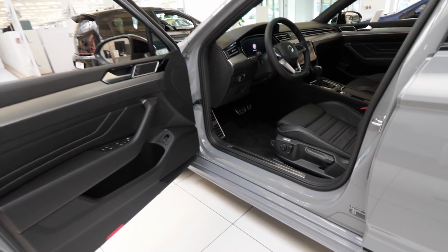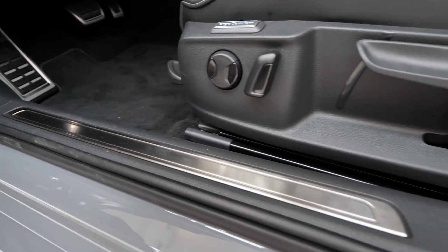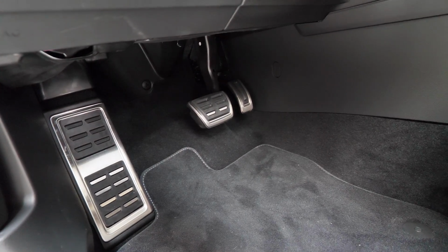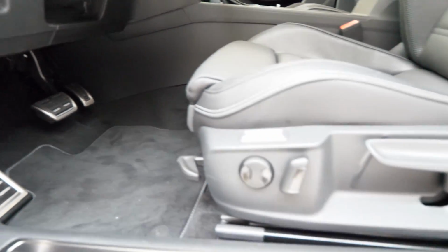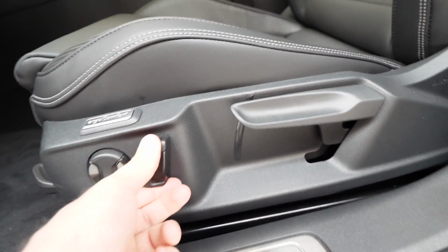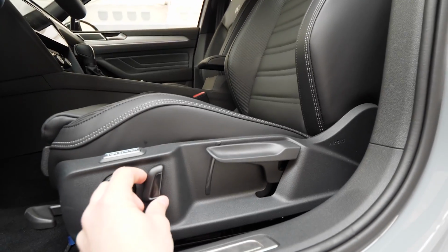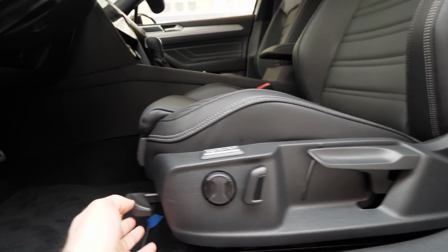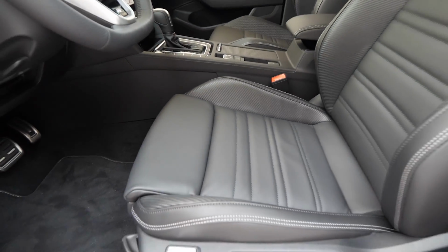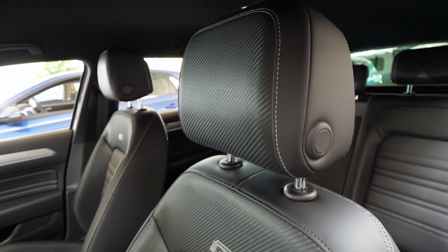Also the entrance in the car, we have some chrome design here, and then aluminum pedals. The aluminum pedals from Volkswagen are super nice. I have them on my ex-Golf GTI. Also here you can adjust partially. It's kind of an electric partial seat. I don't know. Only the upper part you can adjust electrically. Otherwise you have to do it manually.